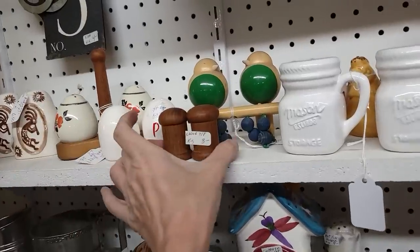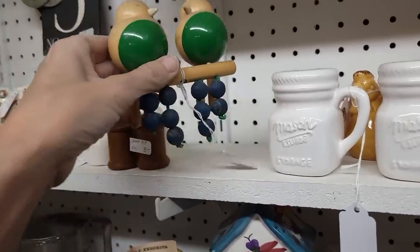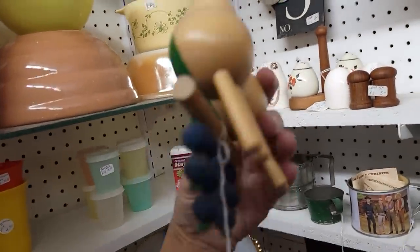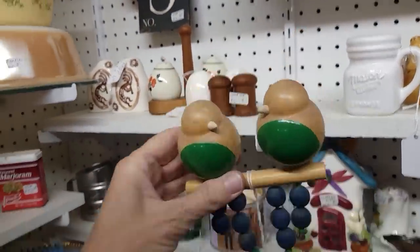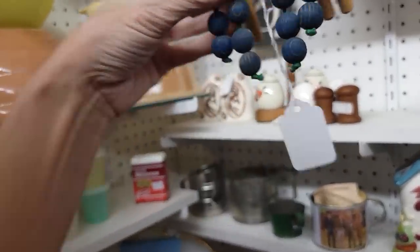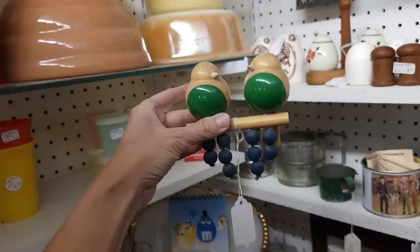All right, let's take a little bit closer look at these guys. I'm not exactly sure what their purpose is. They just sit on a little perch. They're not salt and peppers. I am intrigued by them. And they're $8.75, so I think I have to get them and figure them out.